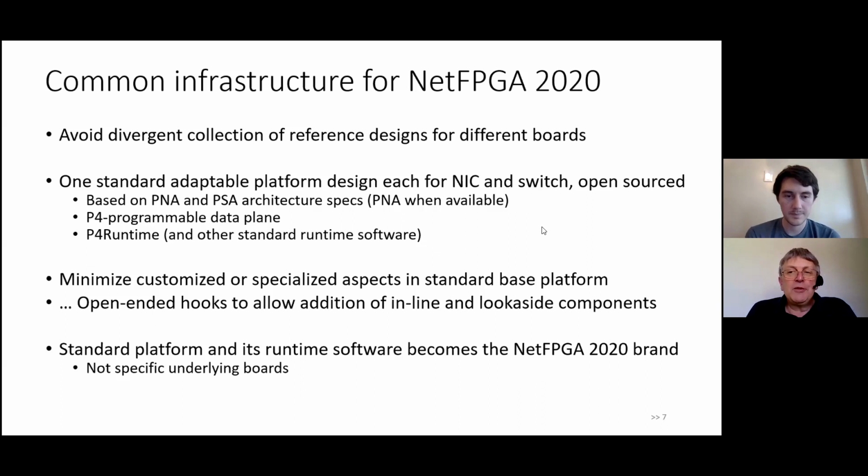Traditionally, NetFPGA has been associated with the board, where you take what you get with it, like NetFPGA 1G, NetFPGA 10G, NetFPGA SUME, etc. The new NetFPGA 2020 brand is more about this logical platform that's built on top of it, and that works on the hardware, which is kind of standard hardware as well. So we're trying to make people's lives simpler in terms of hardware design.